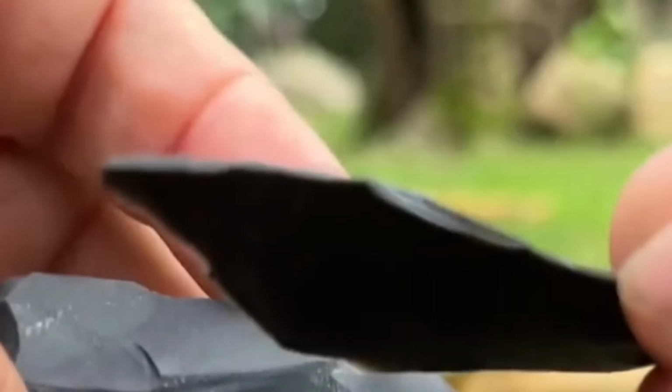Flint flake removal. It slides off in a razor-sharp shard like this when you brutally strike it with a moose antler. Flint arrowheads.